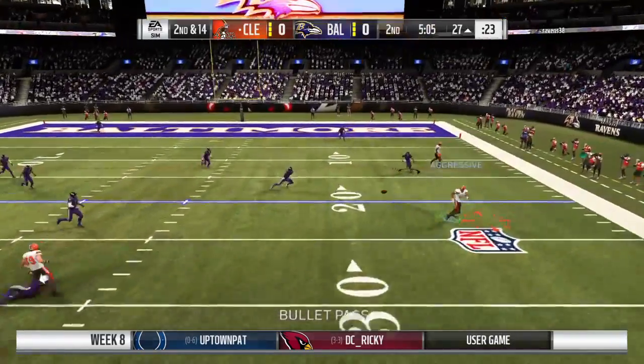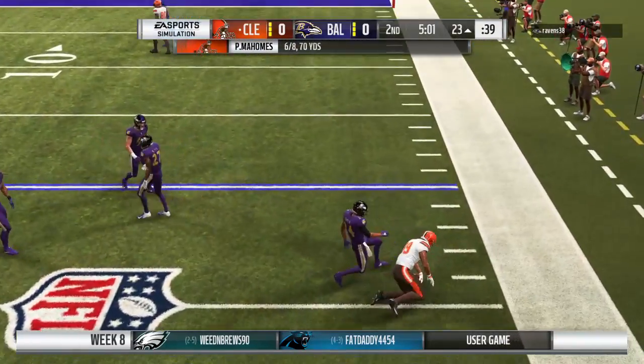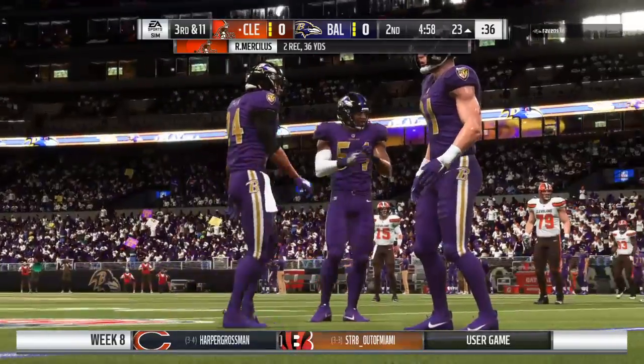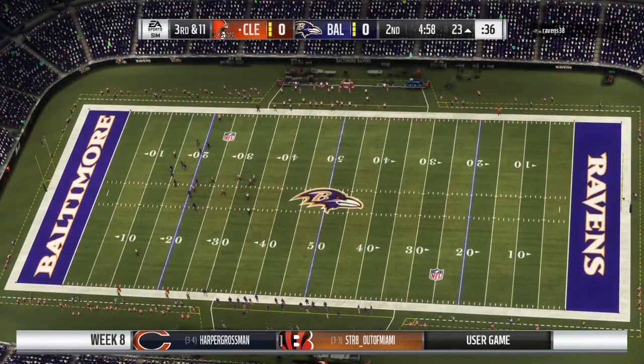Now Mahomes. Going to throw right side here, complete. And he'll go down here right around the 23-yard line. Only 3 yards on the catch. It's third down. And just a small glimpse there as to why they like this rookie so much.